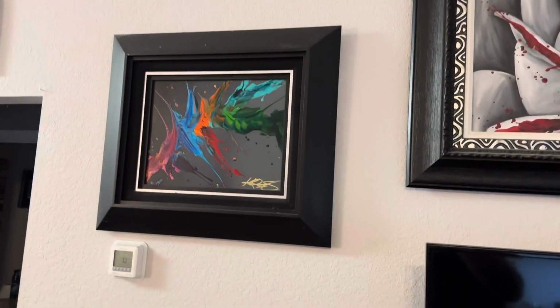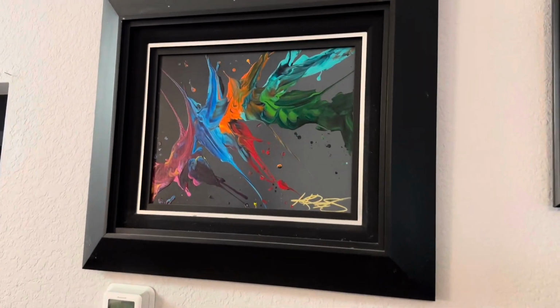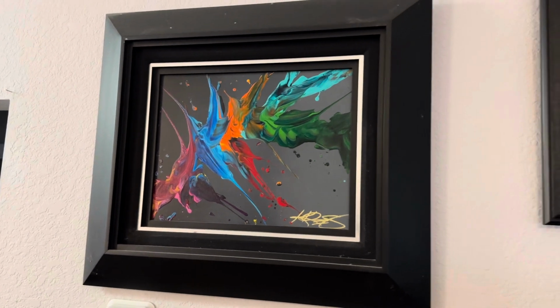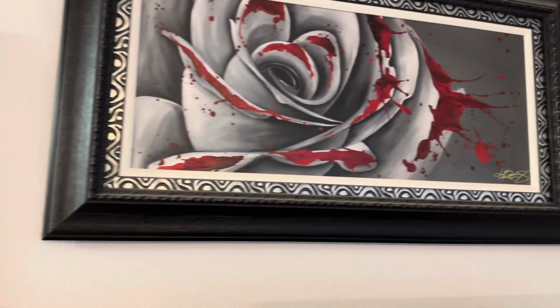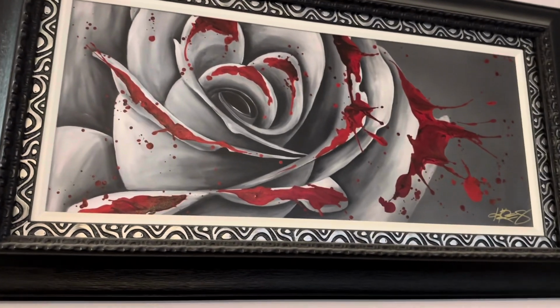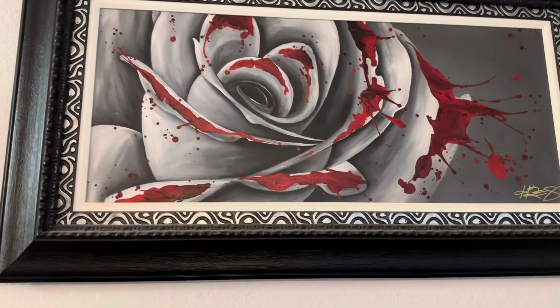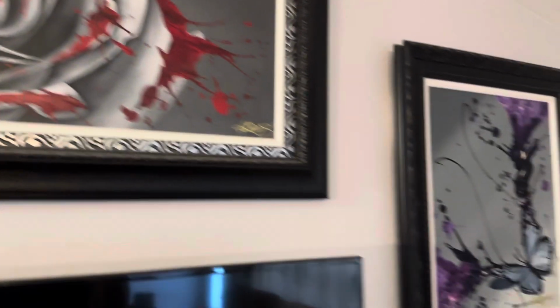So here we have one of Create going on right here with these different colors happening on this color scheme. This is probably one of our favorites here. This is at my in-laws' home. And here we have this rose with the red on it, just rich, brilliant colors here on this canvas.